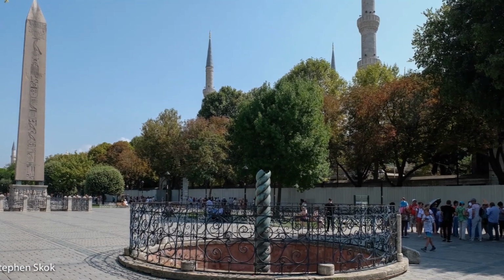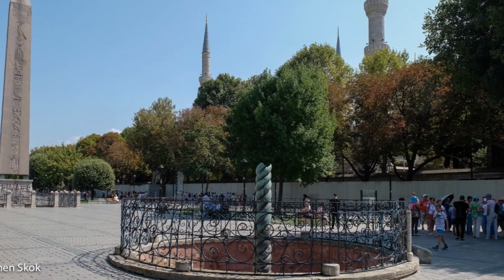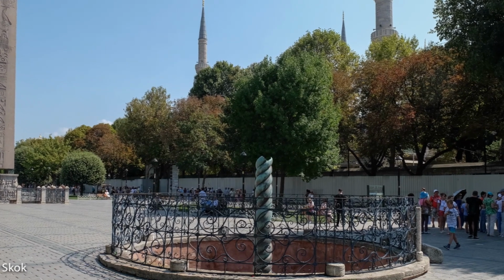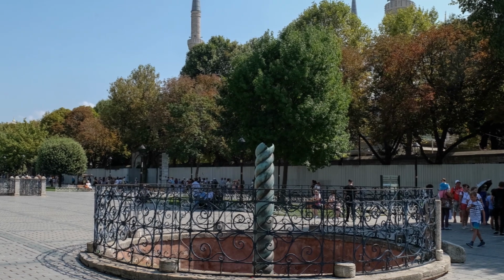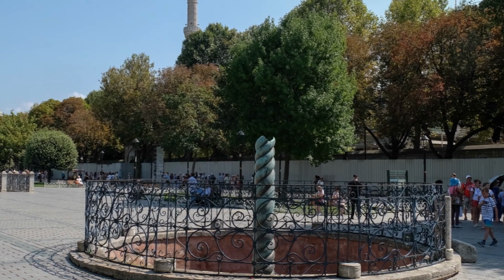So, this is what we're left with. 29 coils, standing just over 5.5 meters. It doesn't impress visually like its neighbors, but it has an amazing story to tell.